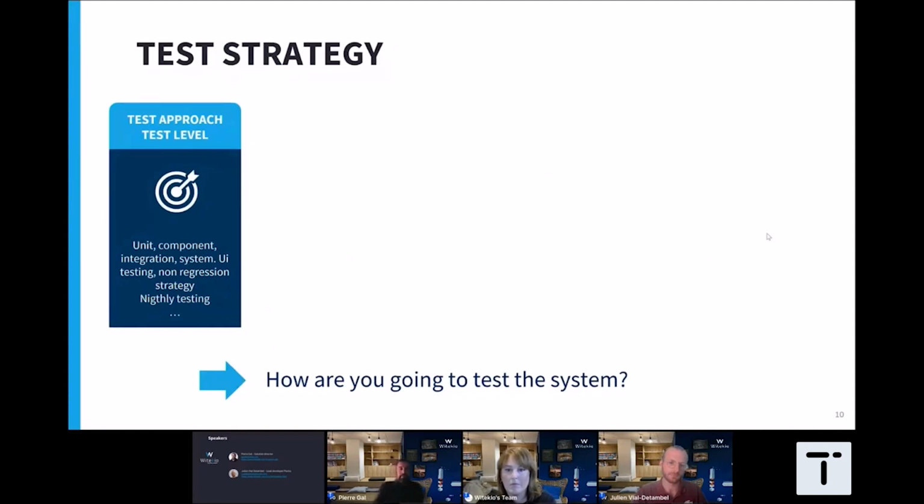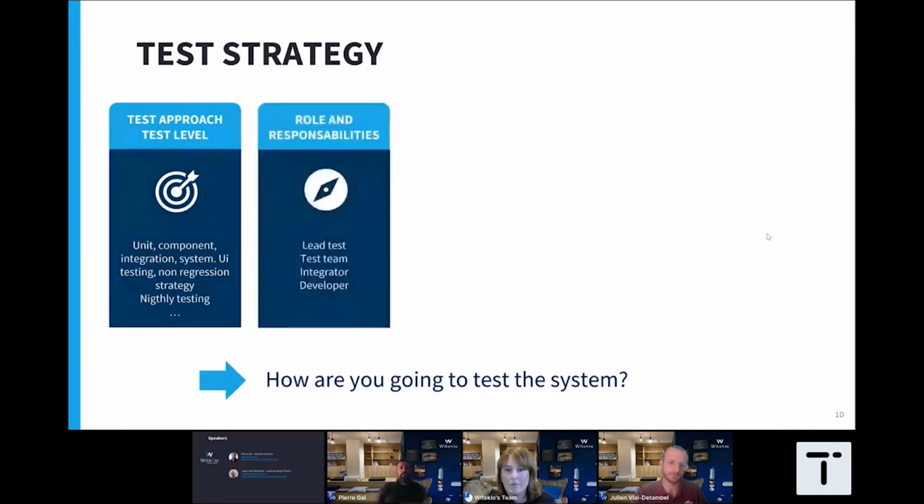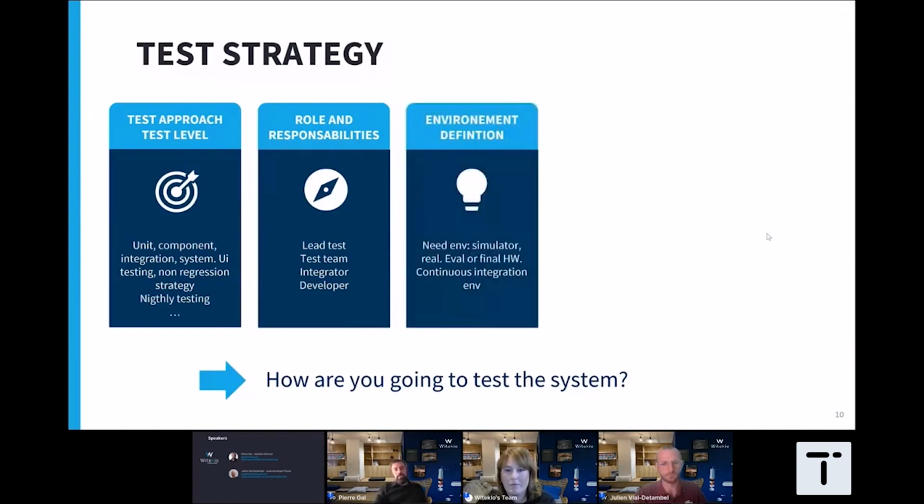You define the global test approach. You need to define the correct role and responsibilities of everybody in the project. And in the test, there is not only the lead test and the test team. Integrators and developers are also part of this global test strategy and have a role to play in this product quality approach.